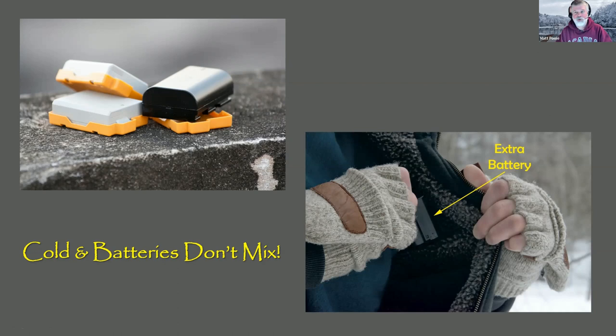And you'll want to have a spare battery to put in that camera so you can continue on with your photography. Now, a very simple thing to do, which is what I'm sort of modeling here in the lower right picture, is I usually have a second battery stuck right inside my coat pocket. Not on the outside of the coat, but on the inside of the coat. So my body is keeping that battery warm.